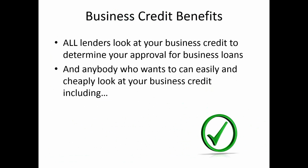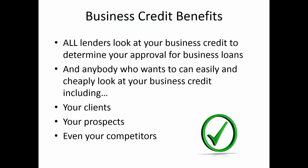And another thing to know is anybody who wants to can easily and cheaply look at your business credit. This means that your clients, your prospects, even your competitors can easily see your business credit. They can see how many accounts you have, what your high credit limit is. They can see how many employees you have, the size of your company, the amount of revenue you have. This is public knowledge.